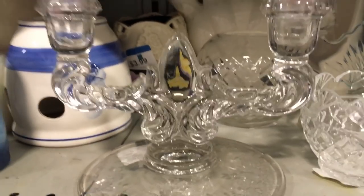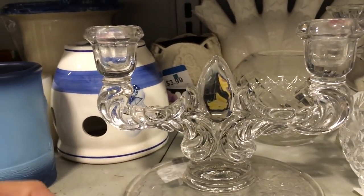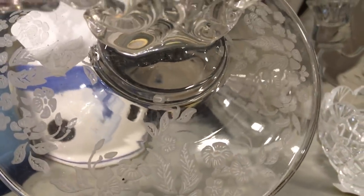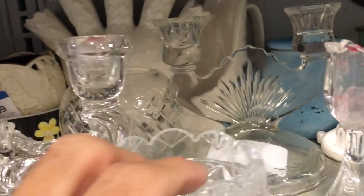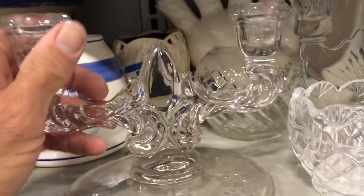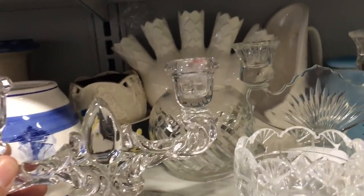Now that is a beautiful Cambridge double candlestick, but I can't find its mate. Cambridge. I don't know the name of the pattern or the blank, but it is a Cambridge stick. That one I see a lot. That one's nice, but it's here all by itself. It's $4.50.